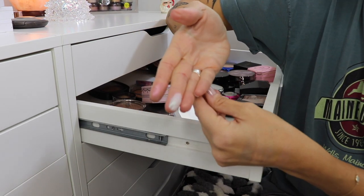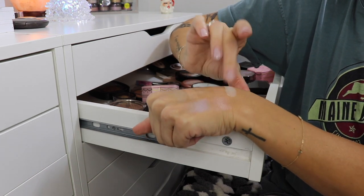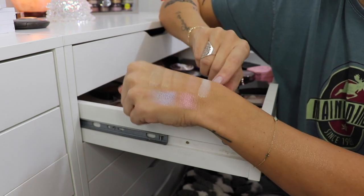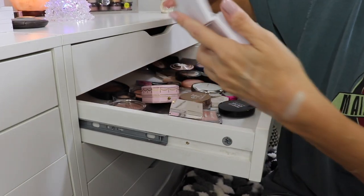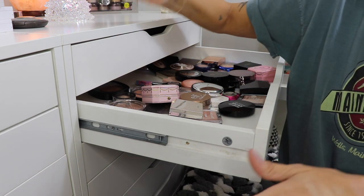Oh, that is so cool. It kind of has a green shift. Oh, that's so pretty. I think that would be a really pretty eyeshadow or inner corner. It's kind of pink, kind of green. Oh, that is staying. Where did that even come from? It's not a Nikki one.